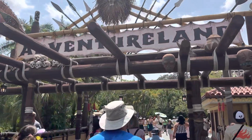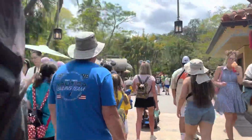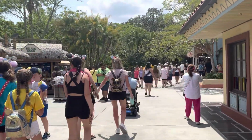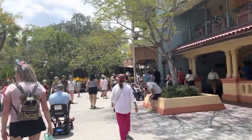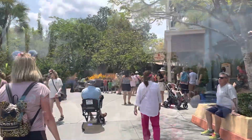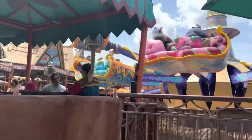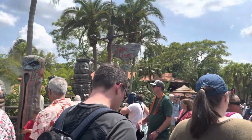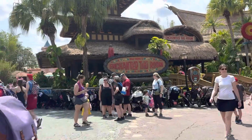I'll look at some of these here. Dear Lord, give me some shade. Magic Kingdom is packed. There is Aladdin. The Jungle Cruise. We haven't been on that one in a while. Let's see if we can get a lightning lane for that one a little bit later. But I know we are going to go into the Tiki Room because that's one of our favorite things to do.